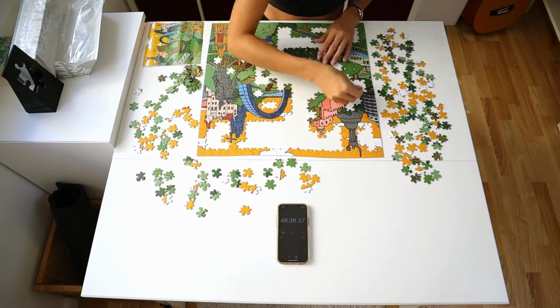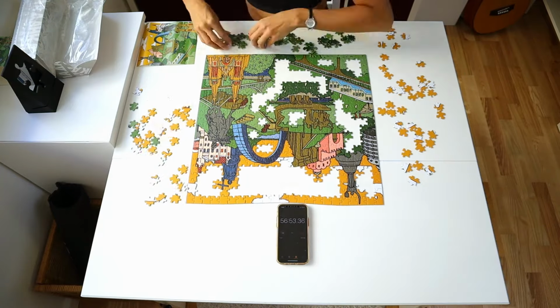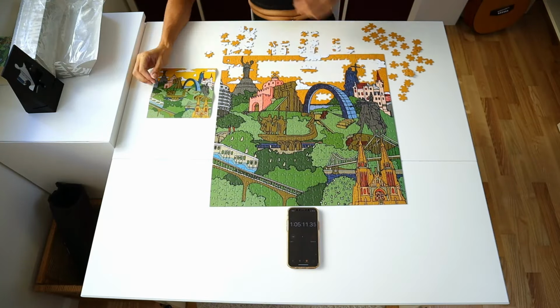One place where I got a bit stuck was definitely the sky, because there was just yellow, and yellow didn't have any gradient in it. But it definitely helped because it had the clouds in it, so it was easy to separate them and just fill them in first, and then just fill in the gaps that were left.